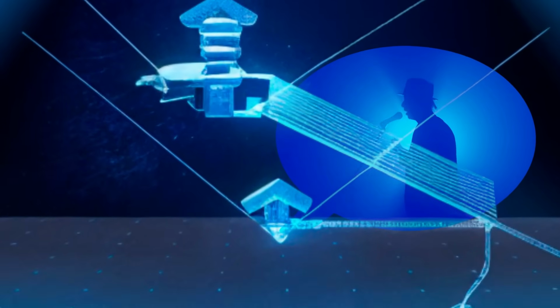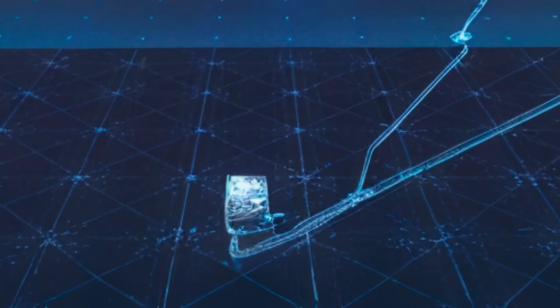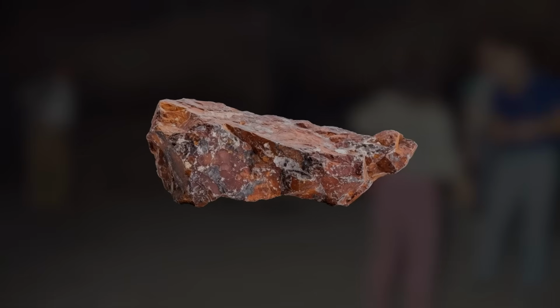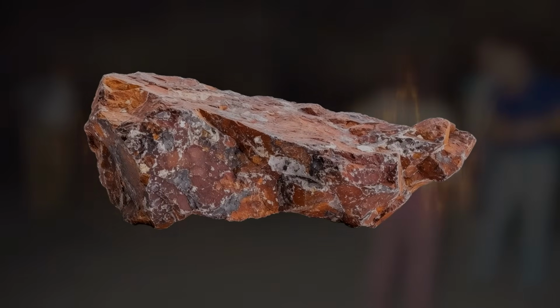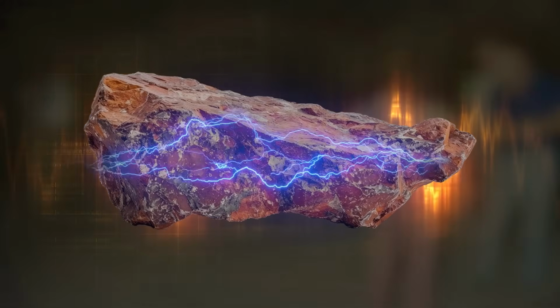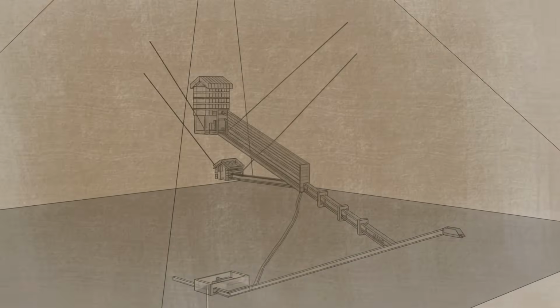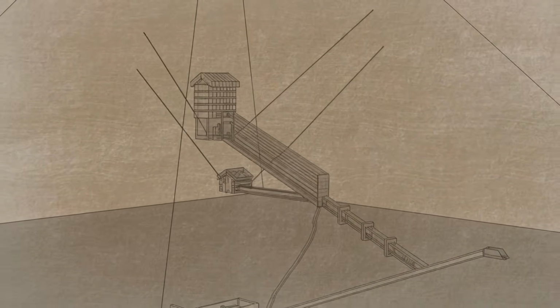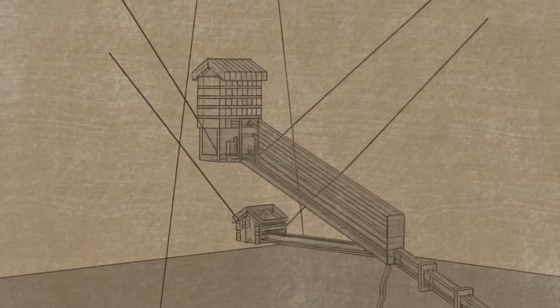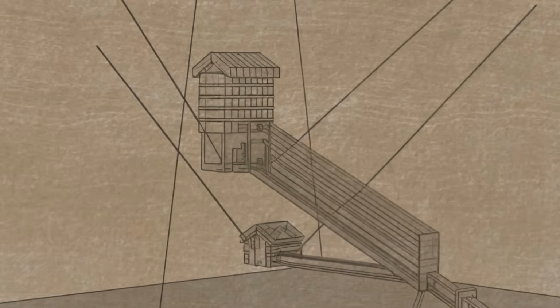Here's where it gets wild. The music couldn't be heard in the lower underground rooms of the pyramid, but it sounded loud and clear in the King's Chamber. One possible explanation for this is the type of stone used in the King's Chamber: pink granite. Granite is known for its piezoelectric properties, meaning it can absorb energy from its surroundings, like sound vibrations, and convert it into electrical energy. This suggests that the chamber's unique acoustics might be due to more than just the shape of the room. It could be that the granite itself plays a role in amplifying and concentrating sound waves.